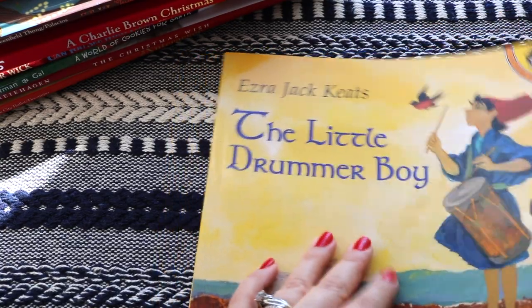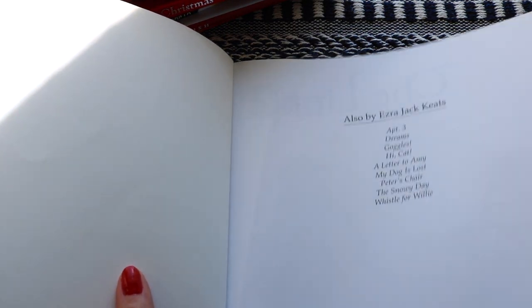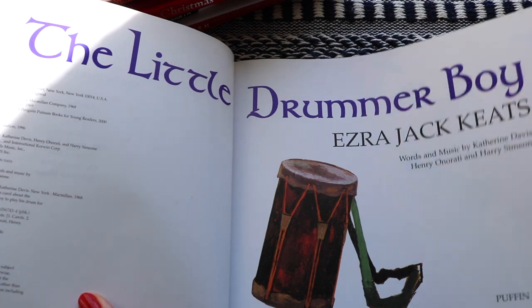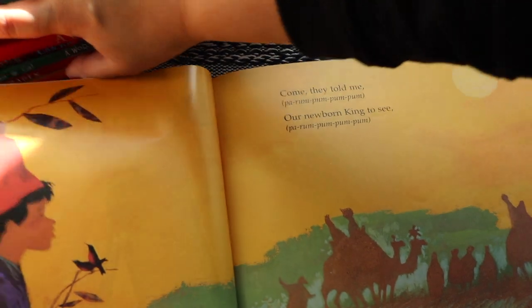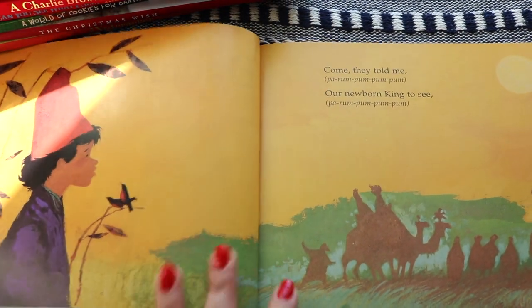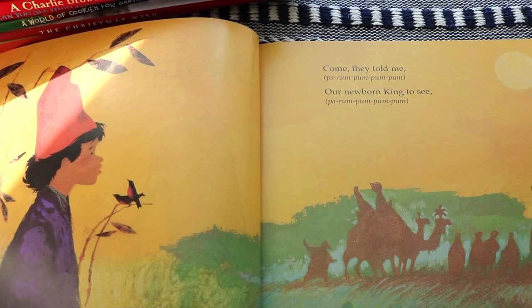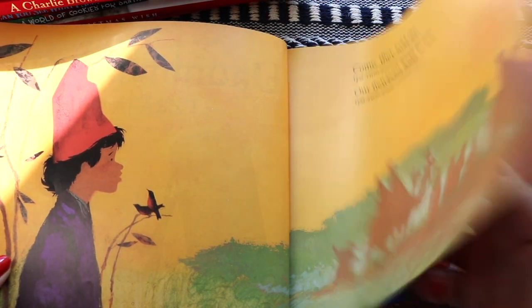The Little Drummer Boy by Ezra Jack Keats. This book is the text of the Christmas song or carol, Little Drummer Boy, which is one of our favorite Christmas carols and stories. I love the lesson that this classic teaches us, that we all have something to offer. The illustrations are captivating, done really, really well, super whimsical. You go through it over and over again, singing the carol.